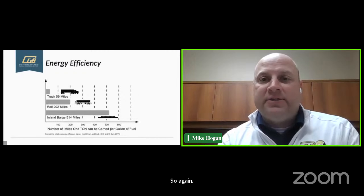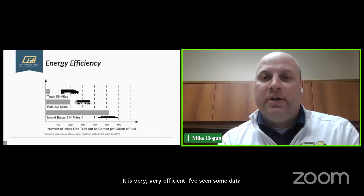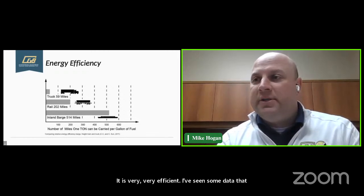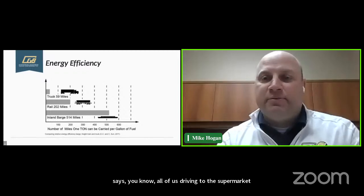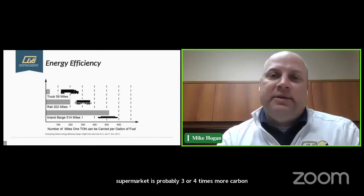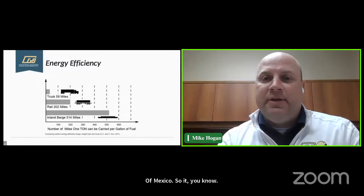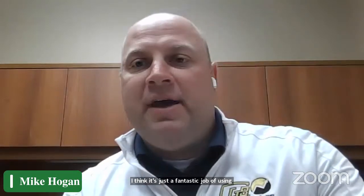I've seen some data that says all of us driving to the supermarket, the 2 or 3 miles from our house, is probably three or four times more carbon intensive than getting some of these products from, say, Cincinnati down to the Gulf of Mexico. Again, the technology may not be exactly where we all want it, but at the same time, it's a fantastic job of using size and the ability of what we do have to minimize a lot of that footprint where we can and get food really from where it's grown to where it's needed around the globe.